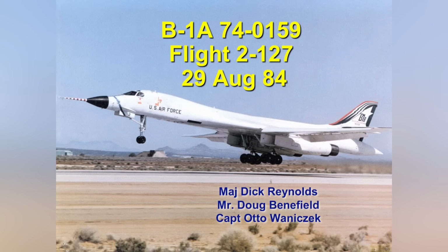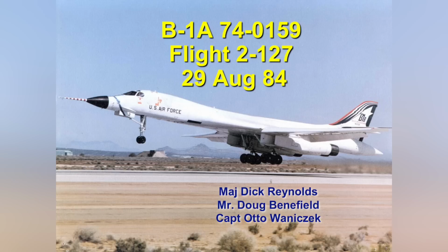Anyway, the airplane we're talking about is on the screen. It's affectionately called by us Ship 2. It was used for flying qualities testing and ground load survey testing. Had a lot of instrumentation on board. By today's standards, you probably wouldn't say that's a lot, but back then, it was a lot of instrumentation. The crew was Major Dick Reynolds and Mr. Doug Benefield and myself, and it was a 3-seater.